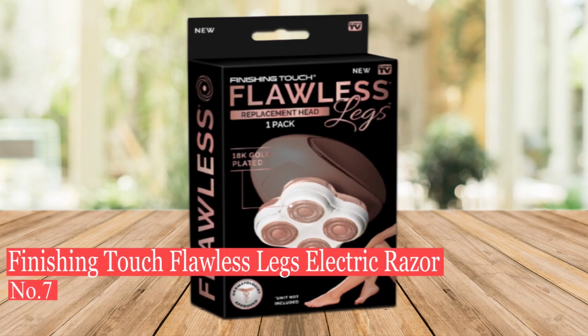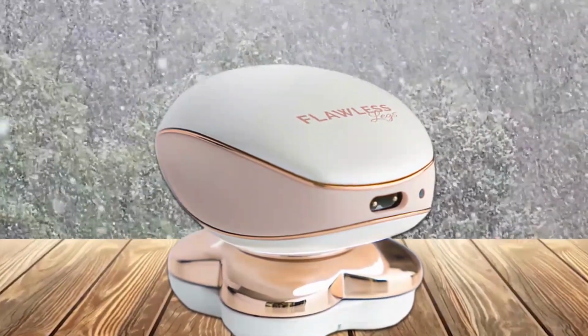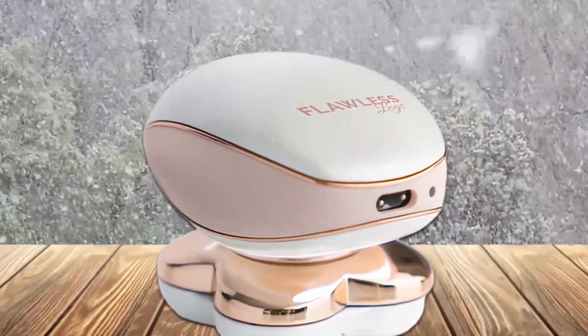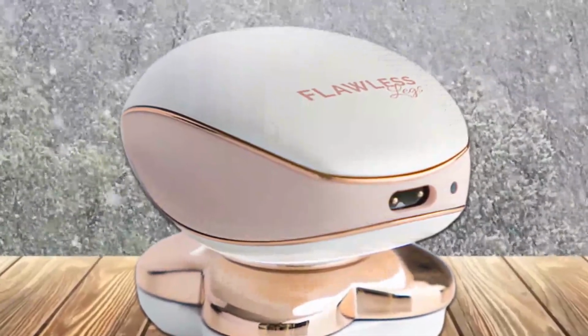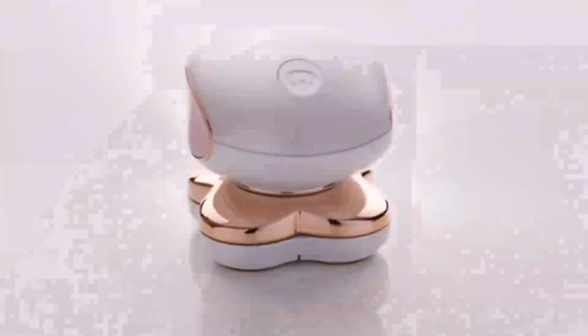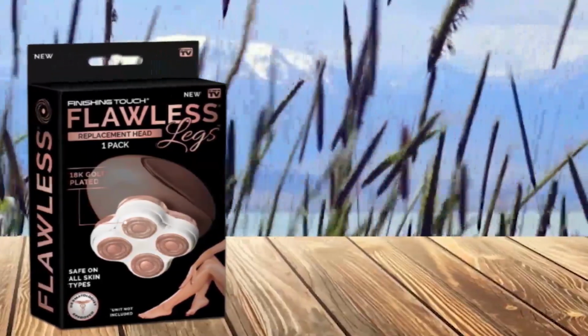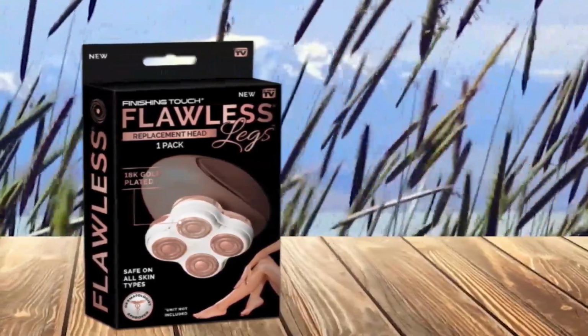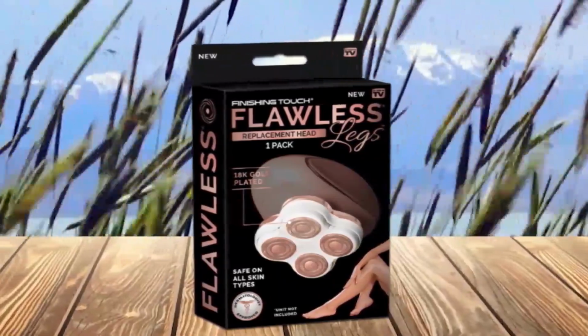Number 7. Finishing Touch Flawless Legs Electric Razor. If you are looking for a hair removal device that provides maximum comfort and control, look no further than the Finishing Touch. This device is designed specifically to remove leg hair, making it one of the most expensive options on my list, but maybe worth the investment for some people. You should also keep in mind that this product is only suitable for dry use, so make sure you have all the necessary supplies before buying.